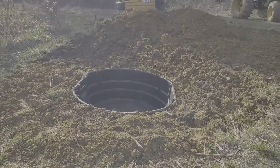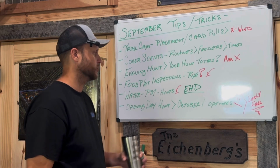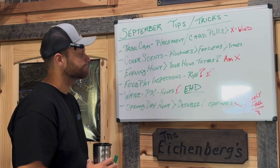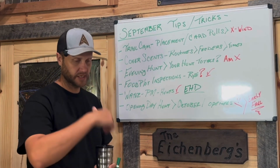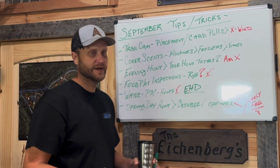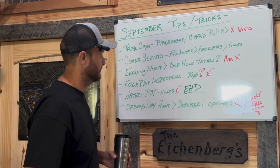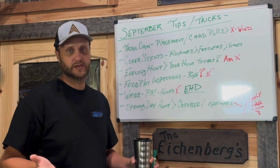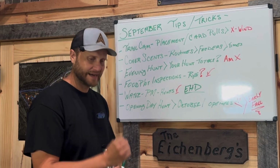So this one right here, guys, opening day hunt. October openers are fast approaching, right? As you can tell, when I started talking about the Kentucky opener, I didn't say October 3rd. I still don't know what the opener was, because I wasn't worried about it. I mean, if I was intending on shooting a velvet buck, then maybe I would have had more focus on that. Obviously, I didn't start hunting until last week, so it wasn't a concern of mine. I get it.